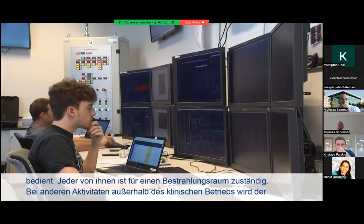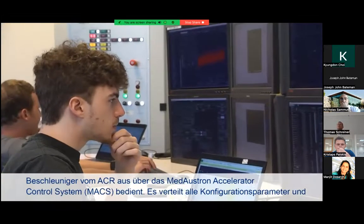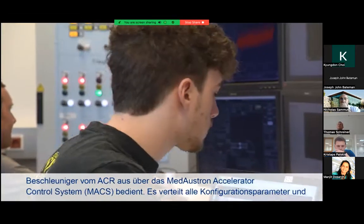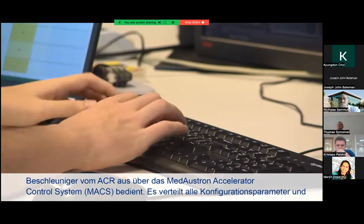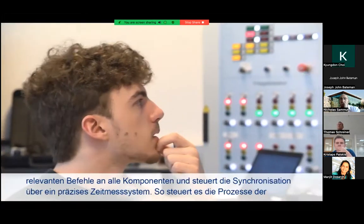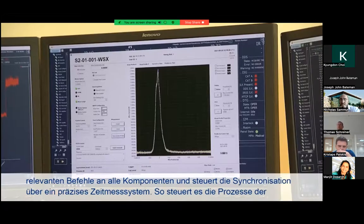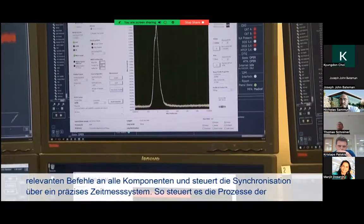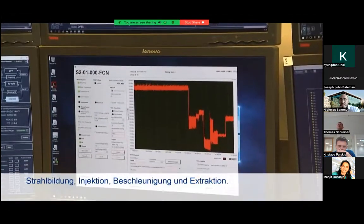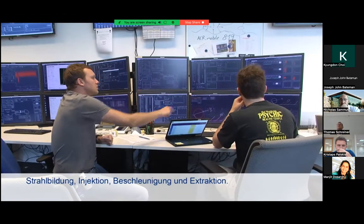During other activities outside of the clinical operation, the accelerator is operated from the ACR via the Accelerator Control System, MEX. It distributes all configuration parameters and relevant commands to all components, manages the synchronization of all elements via a precise timing system, and thus drives the beam formation, injection, acceleration, and extraction processes.